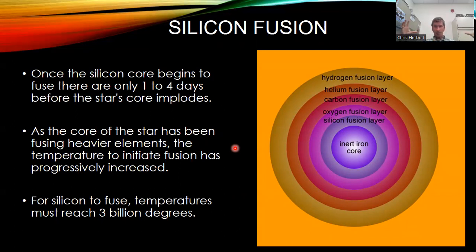Hydrogen fusion, exothermic, it supports the star. Helium fusion, exothermic, supports the star. Carbon fusion supports the star. Oxygen fusion, not much energy, but it's still going in to support the star. Silicon fusion, so little energy that it's just enough to hold the star up for a few days. But as soon as it starts fusing iron, that sucks energy.